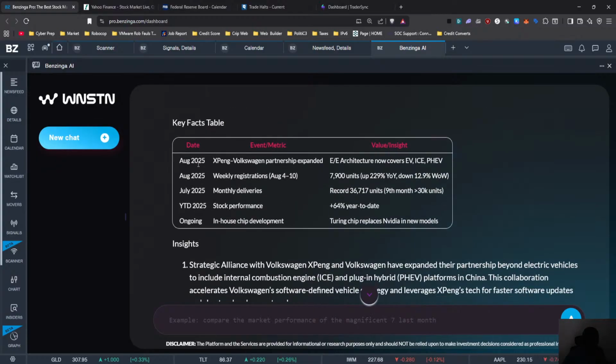Key facts table. So August 2025, Xpeng Volkswagen partnership expanded. EE architecture now covers EV, ICE, and PHEV. August 2025 weekly registrations 7,900 units, up 229% year over year, down 12.9% week over week. July 2025 monthly deliveries record 36,717 units, ninth month greater than 30K units.